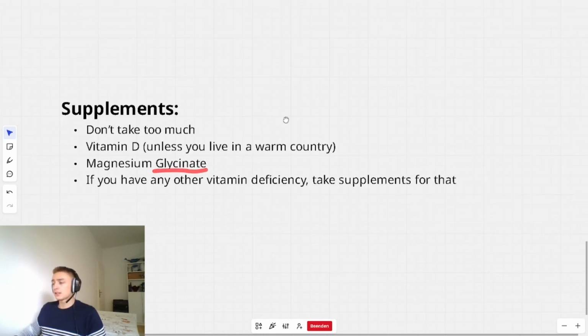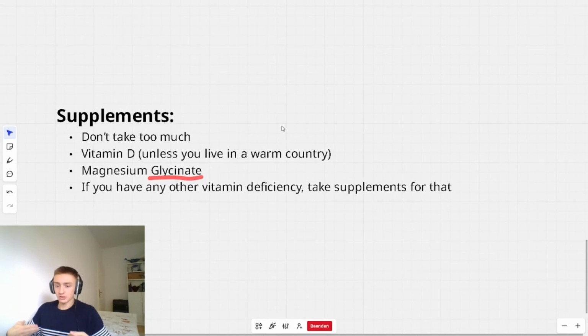So if you know that you have any kind of vitamin deficiency, for example, I'm vitamin A deficient, right? Take supplements for that. I'm also iron deficient, so I take iron, vitamin A, and vitamin D. Now I can't get my hands on magnesium glycinate, so I just don't take magnesium at all. Either you take this one or that one. But for example, let's say you lack vitamin B, then take vitamin B, vitamin C, then take vitamin C, and whatever, right? Or any kind of other supplement like iron, zinc. If you lack any of that, please take supplements for that. But generally speaking, if you eat a healthy, well nutritious diet, you shouldn't have that many problems with vitamin deficiency.